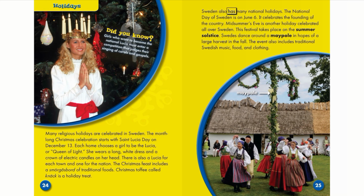Sweden also has many national holidays. The National Day of Sweden is on June 6th. It celebrates the founding of the country.